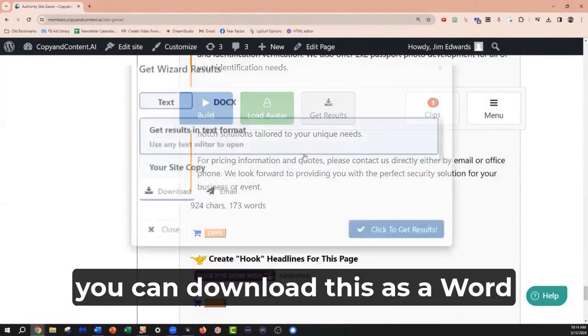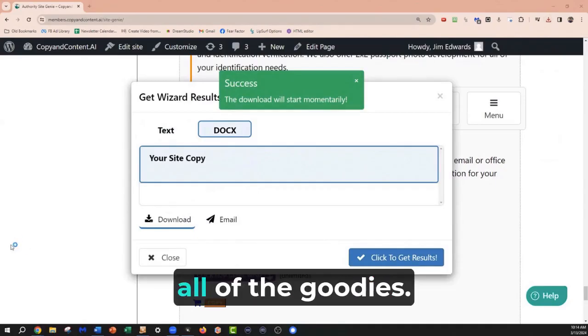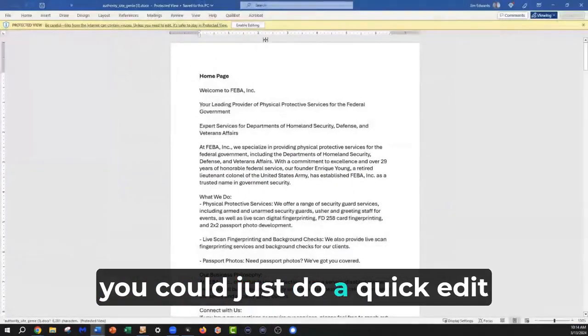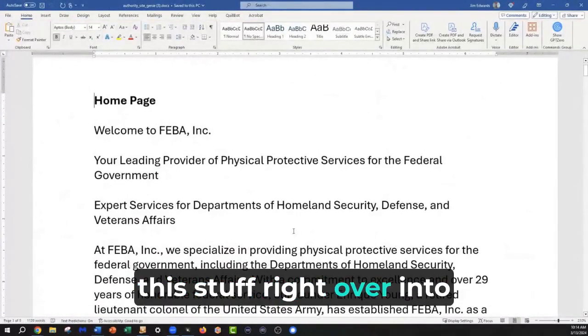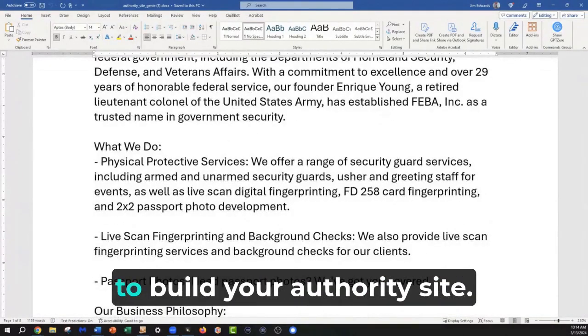So as always, you can download this as a Word document, and then it's got all of the goodies. So literally now you could just do a quick edit pass and then copy and paste this stuff right over into whatever it is you're using to build your authority site.